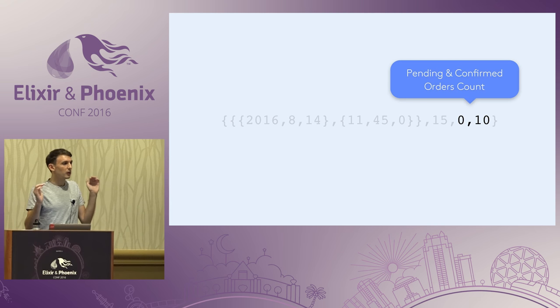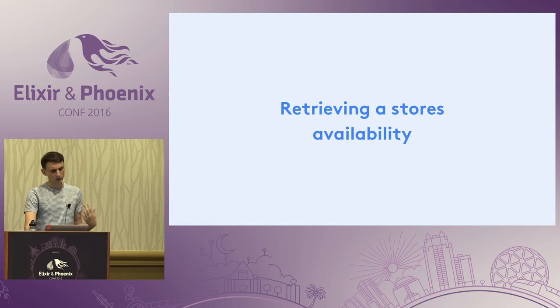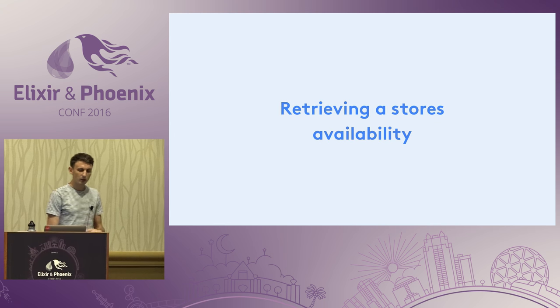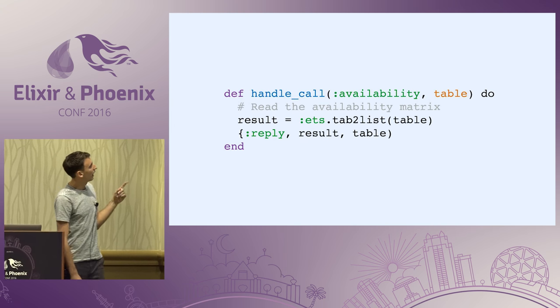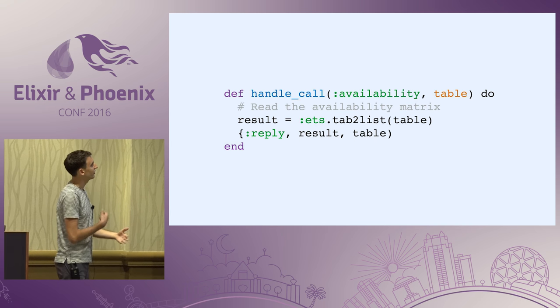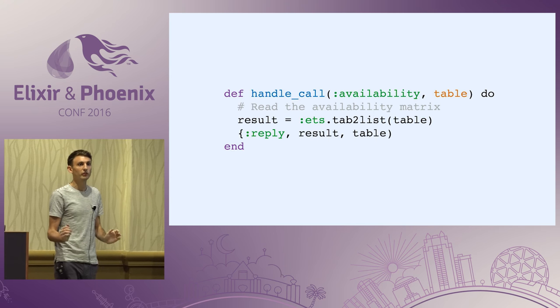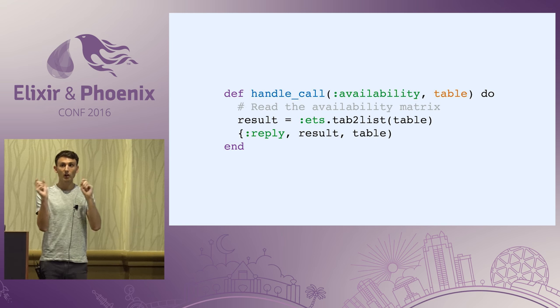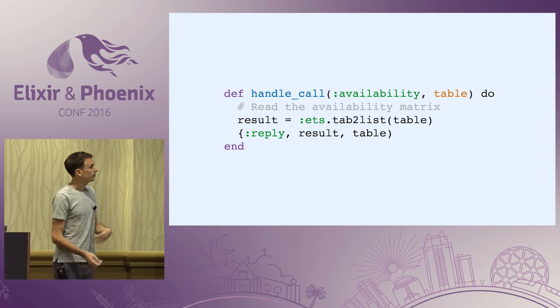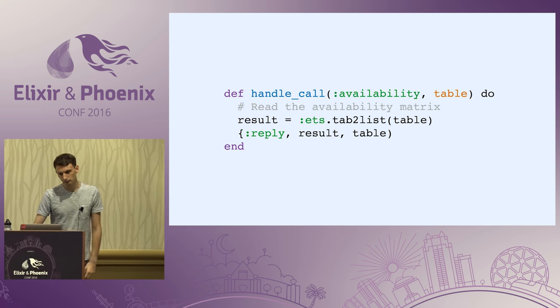So this is all very well and good. We have lots of these data structures that represent this capacity here. But how do we retrieve them back out of ETS? In that case, we use this function in ETS called tab_to_list. What tab_to_list does is basically dump out the state of your table, right? We're doing this in a gen server callback here. So we're saying, just give me the entire availability matrix for this store. That's all of that data that you just stored. And it's keyed by the date time, so we can order by that as well. So this becomes a really, really fast way to say, give me all this data. And then we can reply back to the client with that.